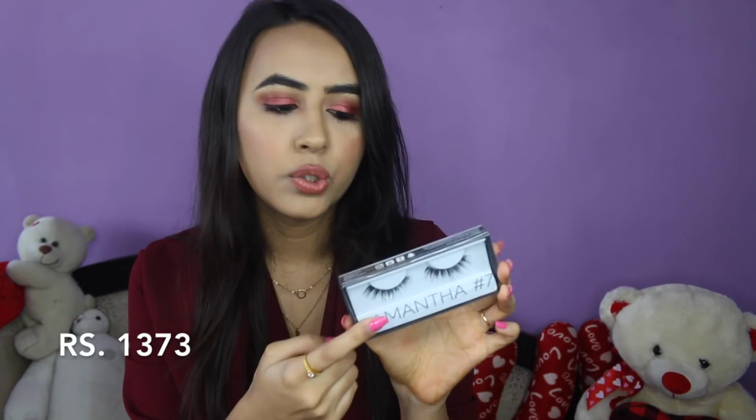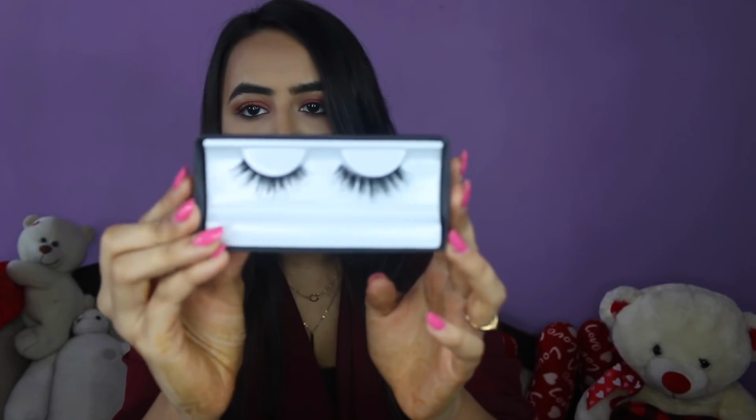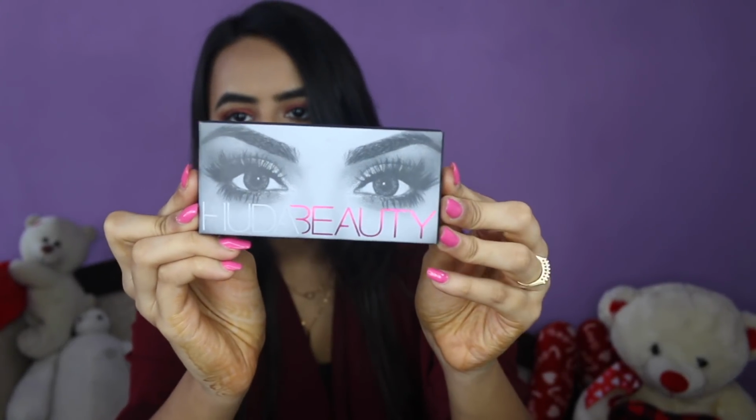This is what the lashes look like, and as I mentioned, these are the Samantha lashes. Again, her lashes are extremely good quality. I'm just going to show you this one particularly, and this is what it looks like. This is the packaging that she has. I have used these lashes twice and I must say that they're very good quality. You can reuse them multiple times as well. They are slightly longer for my eye shape, so I had to trim them, but otherwise I feel like if you are a makeup professional or if you really love lashes or wear lashes really often, then these are a very good pair to have.